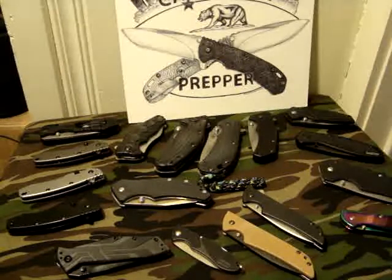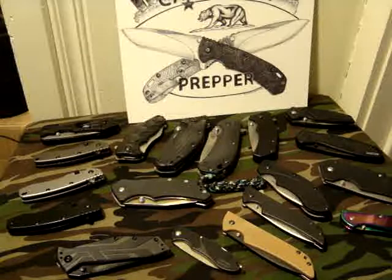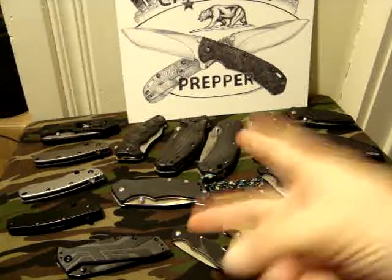So that's it. This is my collection of Kershaws. So thanks, brother, for doing this contest. It's really cool. Gave me a reason to bust out all my Kershaws and take a trip down memory lane. So that's gonna do it. California Prepper, I'm out of here.